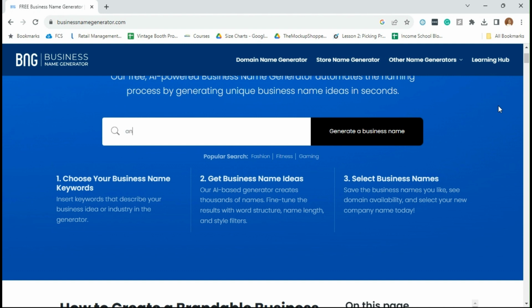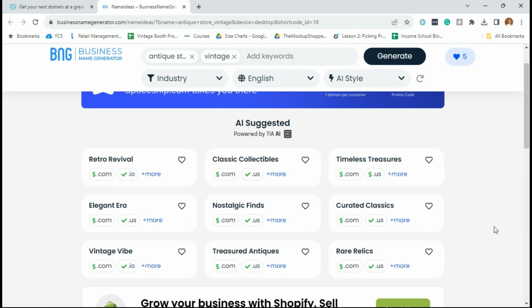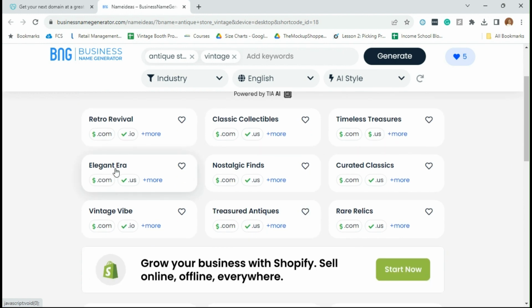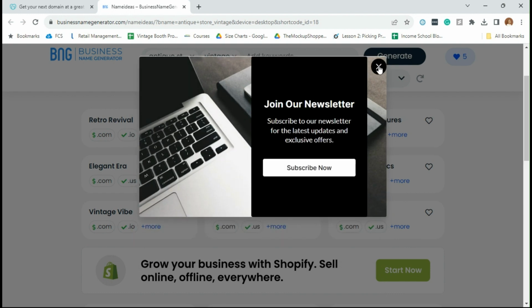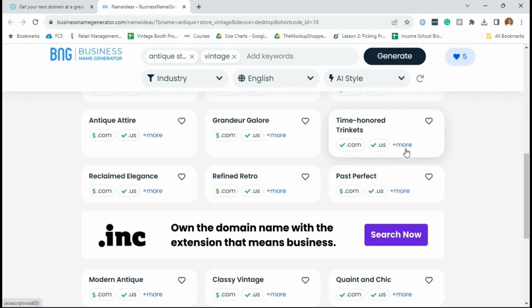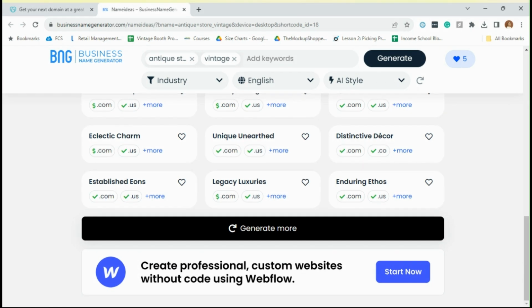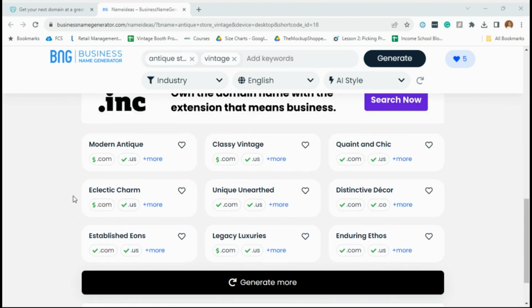So let's come up with a fun name. Antique store. I think you can type in a couple keywords. Vintage. Let's just see what it says. Oh, and this is an AI tool. So you can always say, oh, these are fun, I like them. Okay. Retro revival, classic collectibles, timeless treasures. And these are just some ideas to get the brain going. Old world wonders, time honored trinkets, past perfect. Some really fun ideas, eclectic charm. So there are some ways to get your brain going and to come up with a fun business name.